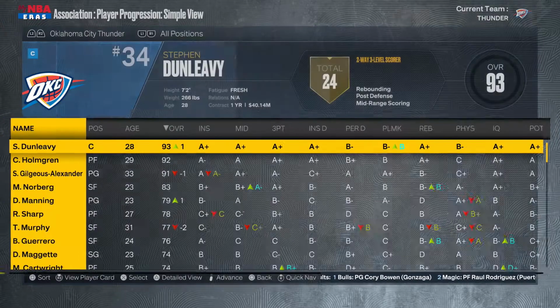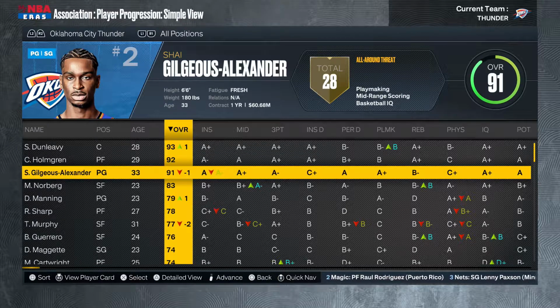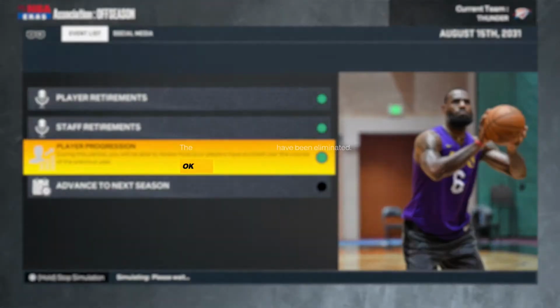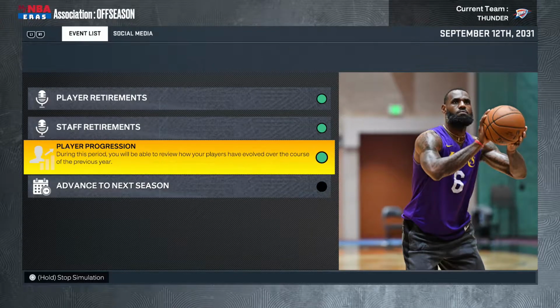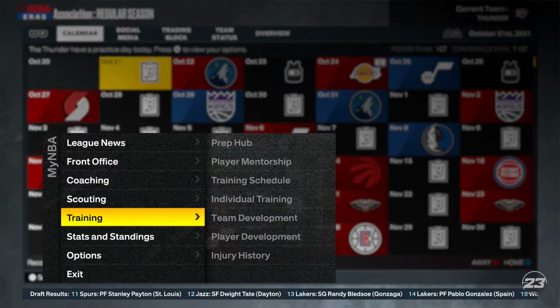Let's skip through player progression. Stephen Dunleavy is now the #1 rated player on the team. Shai Gilgeous-Alexander has hit the age of regression. Chet Holmgren is holding steady at a 92. He hasn't gotten any better, hasn't gotten any worse. He's just been 92, 93 overall, and that is it. A little disappointing, and I've been bumping that untapped potential every single season, but no changes.